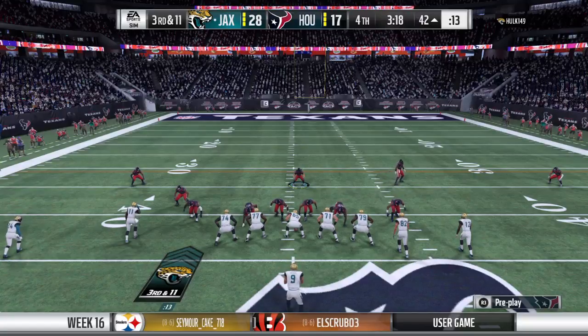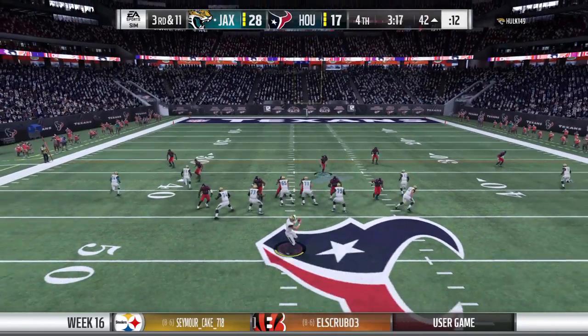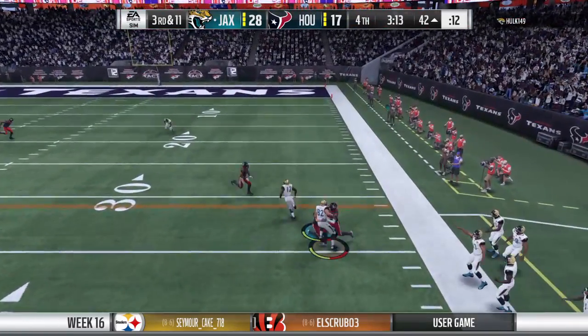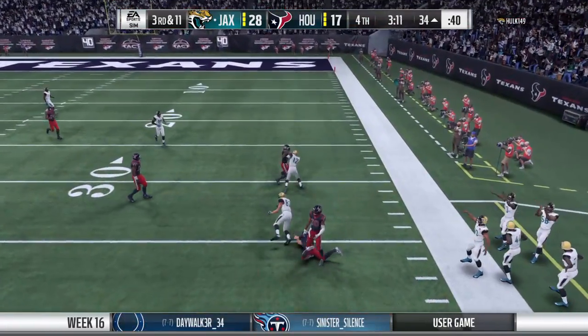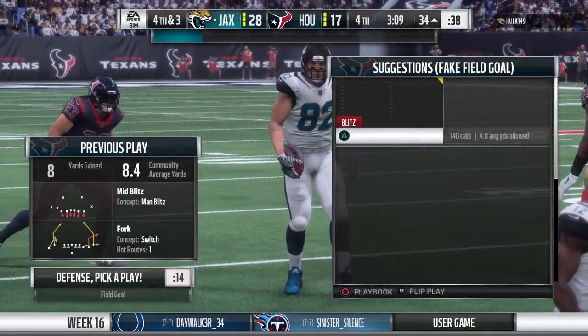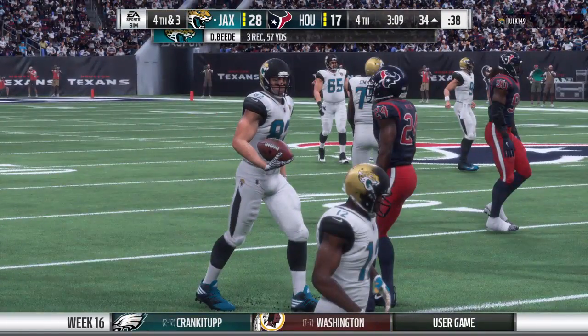Detroit! Detroit! Now back to throw. And it's a short one here, complete to the tight end. And they'll be inside the 35 now at the 34-yard line. It'll be a gain of 8, but it'll also lead to a 4th down.